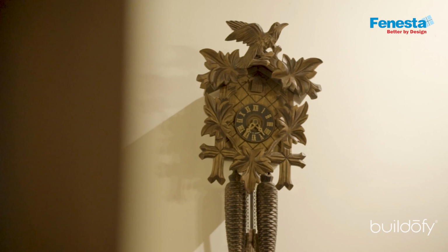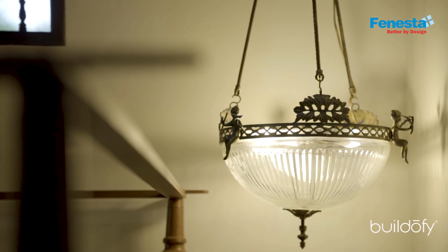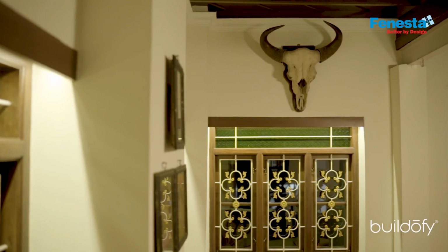As the popularity of this style of design is seeing a dive over time, we had to source all the elements used in the house from different parts of the country or get it customized, which made the project time consuming but definitely worth it.